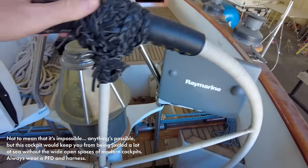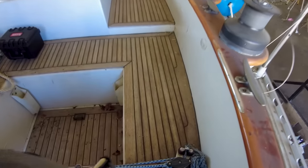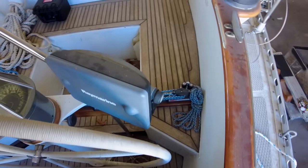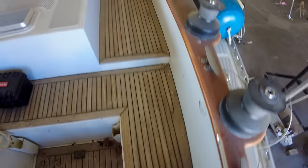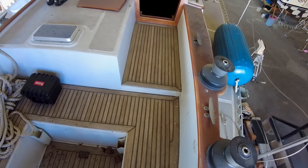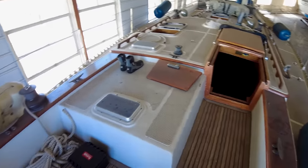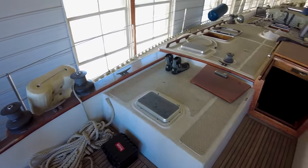Chart plotter. Traveler back here for the mainmast. Not a huge fan of that. I don't really like the traveler being in the cockpit just for safety reasons, but to each their own. Some people really like that. Gives you more control.